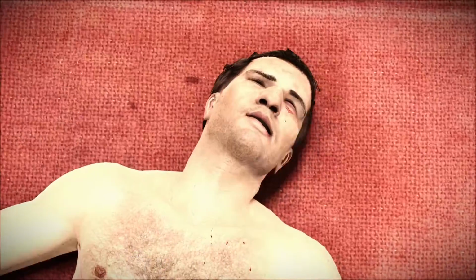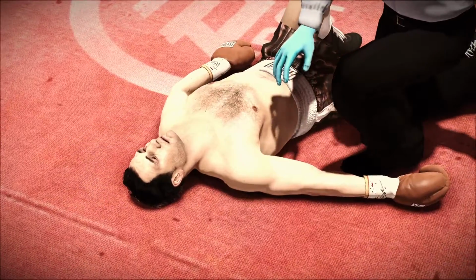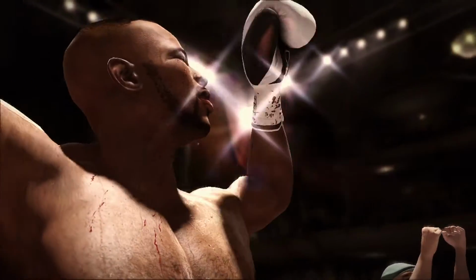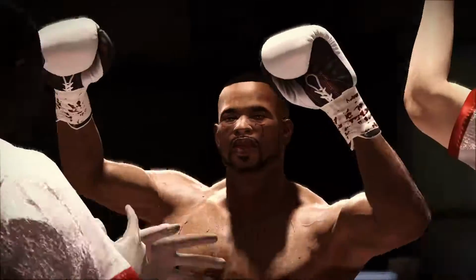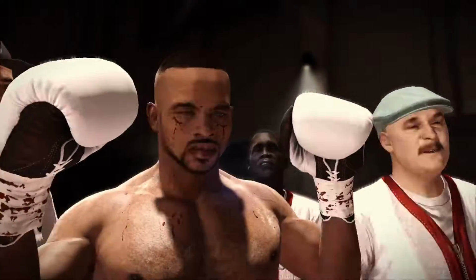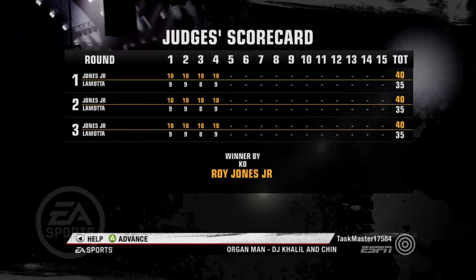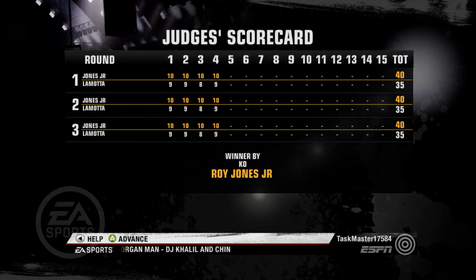Is stopping this fight. Roy Jones Jr.'s power just much too much for his opponent. Another knockout for him. Your winner, Roy Jones Jr. Roy Jones Jr. is able to come up with a knockout victory, and he does it that early in the fight? And does it with one shot that he never saw.